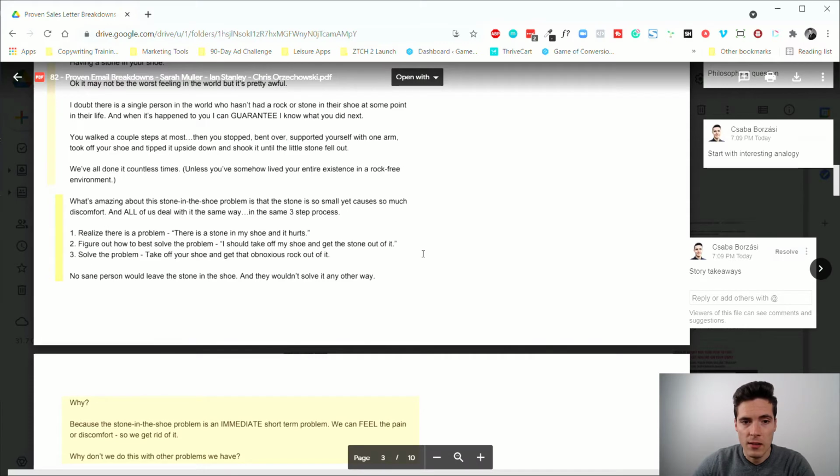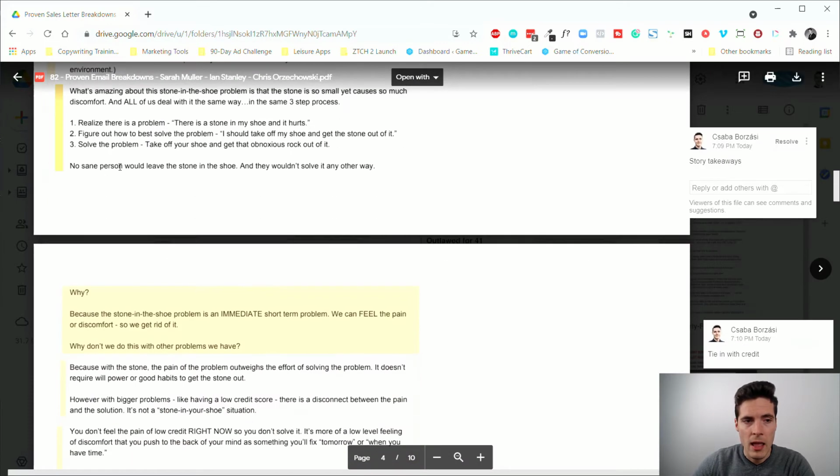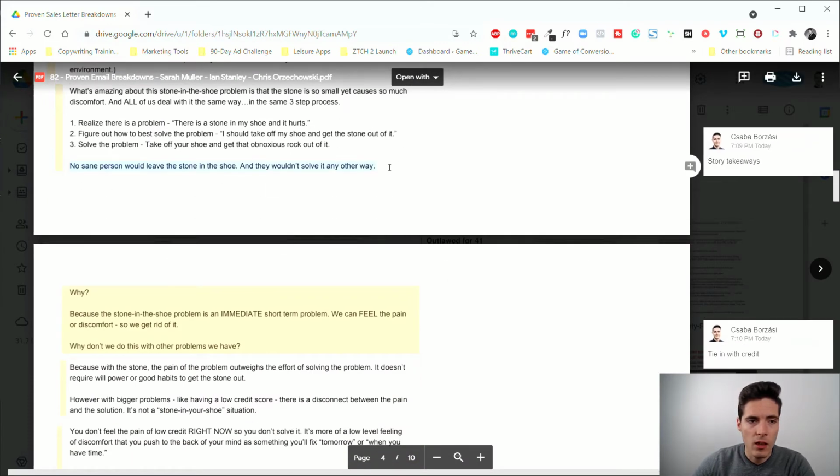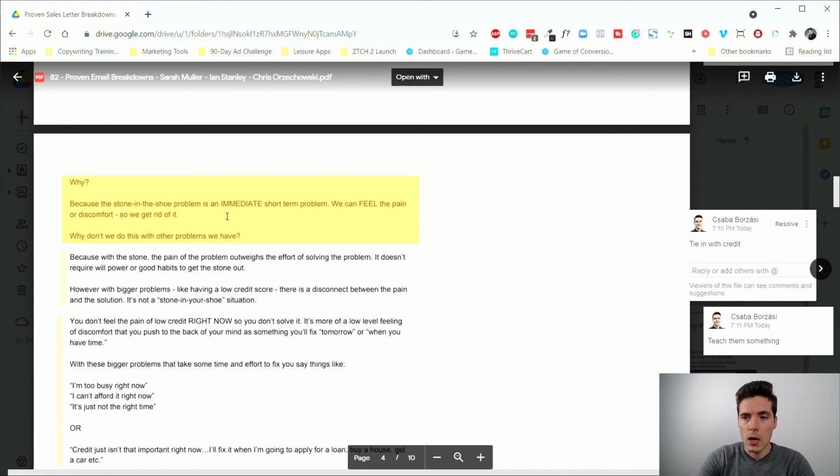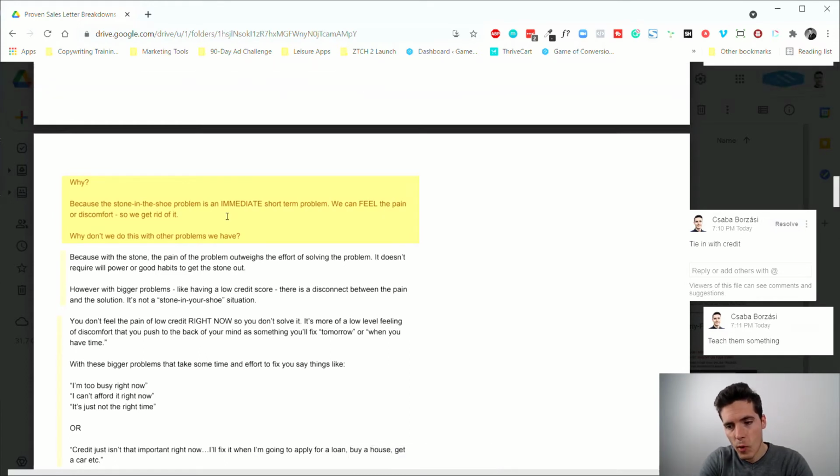So this is the 3-step process that most people do, right? And then we even get something like, no sane person would leave the stone in the shoe, and they wouldn't solve it any other way. So at this point, you might be wondering, okay, but what does this have to do with my credit? Well, this is the exact point where we get a segue to the credit part. Everything up until this point was just a story to get people's attention, to hook them a little bit, to start with something interesting so that there's a lesson to be learned from this.